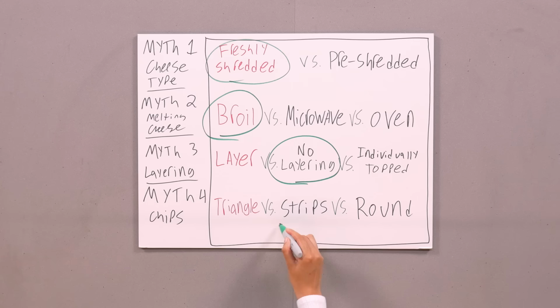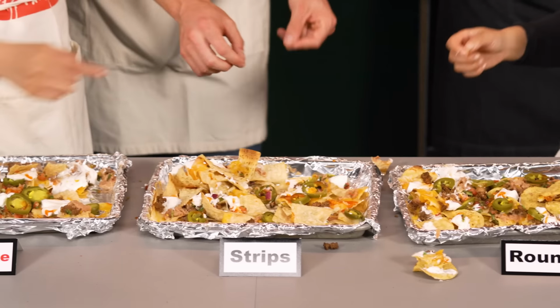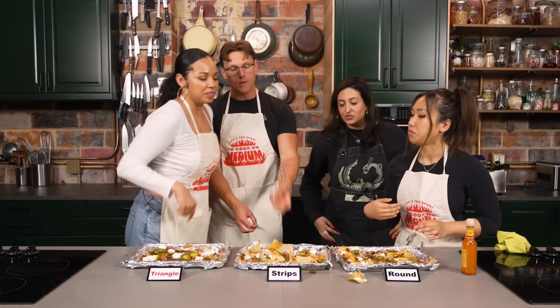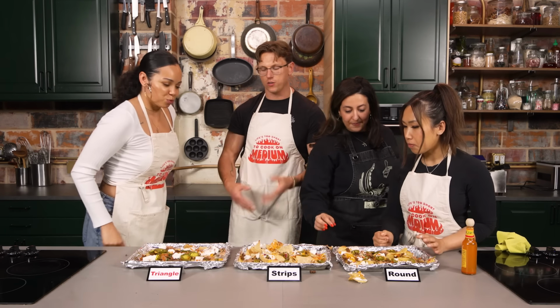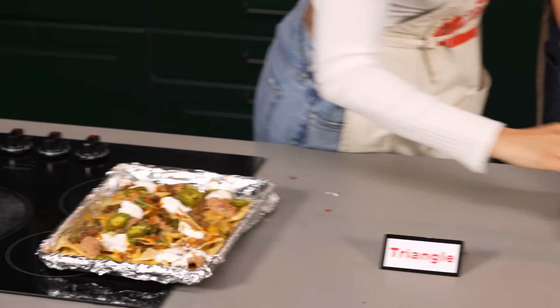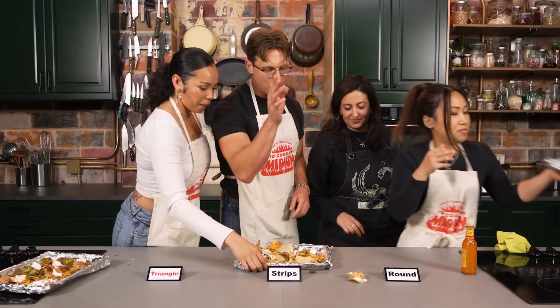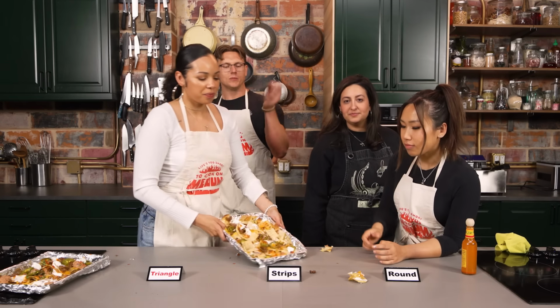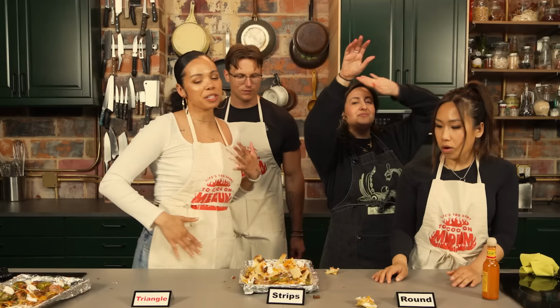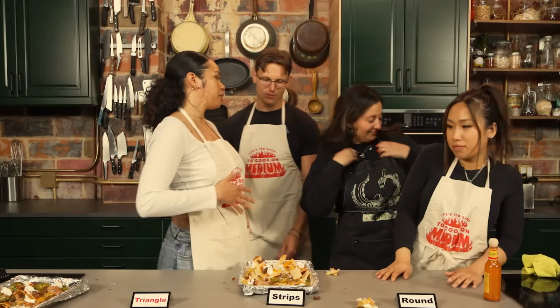Science. Hot badass stripper science. This is the winner. Like, the chips, there's enough structural integrity to load up on all the nacho toppings that you want. It goes into your mouth clean and easy as long as you're enthusiastic. And then the triangles cut up your mouth. You don't want that. Rounds, too symmetrical. Boom. Strip, absolutely win. Everybody do your best strip. I am in love with the strips. Everybody do your best strip.